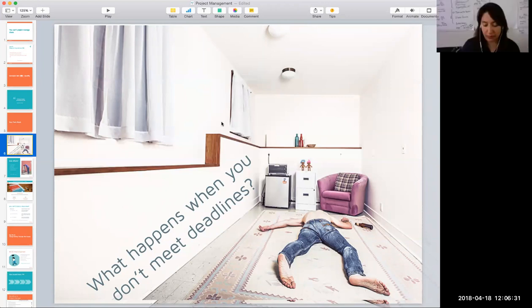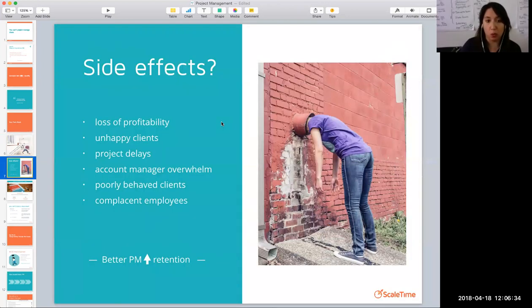So one of the things that I would ask the group is, what are the side effects of these deadlines not being met? And as I had mentioned before, it's profitability, right? Unhappy clients. Sometimes clients are like, oh man, I really want to know what's going on with that thing, and they might love you, right? And so they'll let it go and let things slide. But at the end of the day, you're not providing what you said you were going to do. There are project delays, right? Whether they're internal or external.